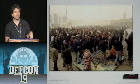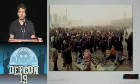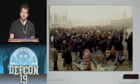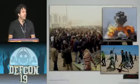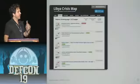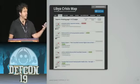The most recent large-scale deployment that I did was the Libya crisis map, which we started in early March when Libya was just beginning to see some basic civil unrest, and we ran it as it turned into a full-scale war. The Libya crisis map was unique for a number of reasons, one of which is that it was the first time that we worked without a team on the ground.